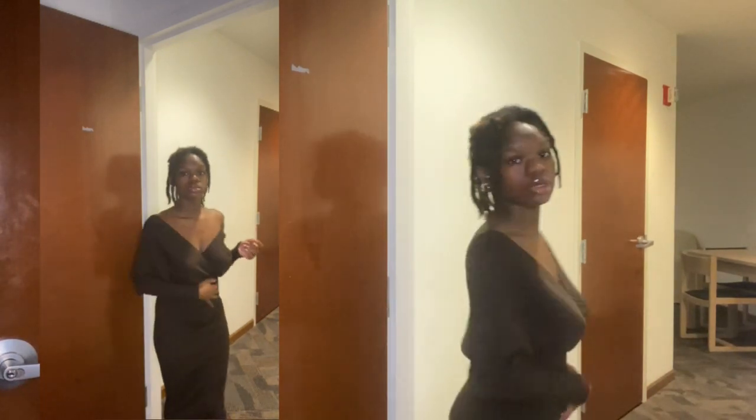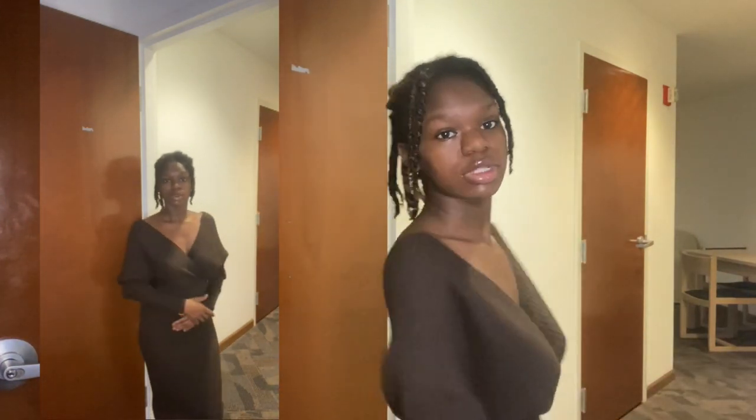Okay. I'm in the first piece. This is a chocolate wrap dress. Hold on, it's really long. Actually, sorry, I'm gonna have a whole video on the side while I'm playing. So yeah, this dress is really cute. I think it's really cute.